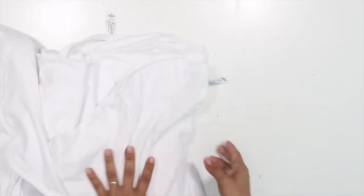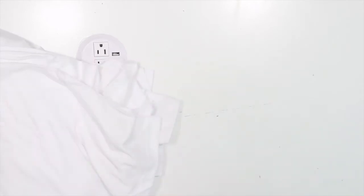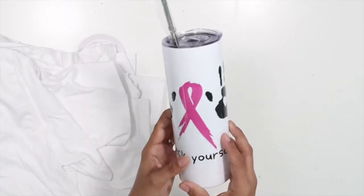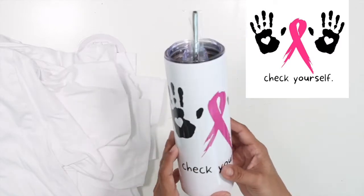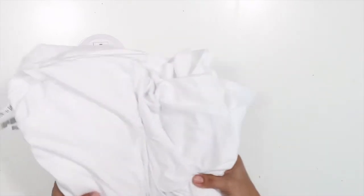So I have all my shirts ready. I have my heat press heating up right now. So let's go ahead and do the first shirt so I can show you guys. And I'm also going to be doing tumblers with these. So they wanted tumblers also to go with these, because these are going to be given out as gifts. So I went ahead, I've already done one just to kind of show you guys, and they want their names, she wanted their names on there. So I thought this was really cute. Obviously this is for breast cancer. So my heat press is ready. So that's the whole theme of these shirts and everything that we're doing. So let's go ahead and go to the heat press so we can do our first shirt.